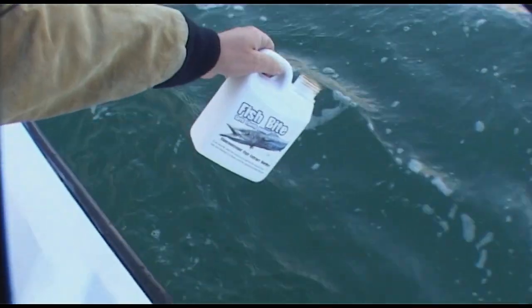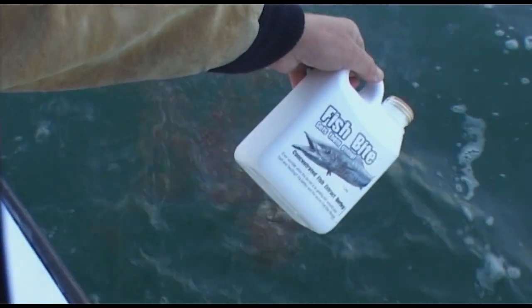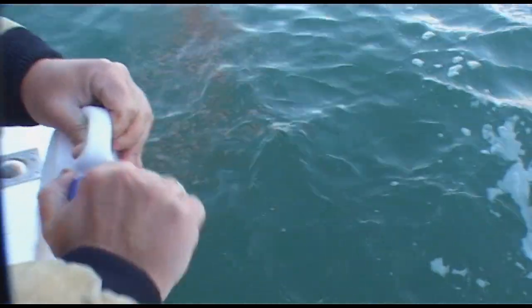Okay, so we're putting it in. Like I said, it is concentrated, so you don't have to put too much in. It's a combination of body fats and liquids. So some will sink down to the bottom, the rest will stay on the surface, but that will attract them.